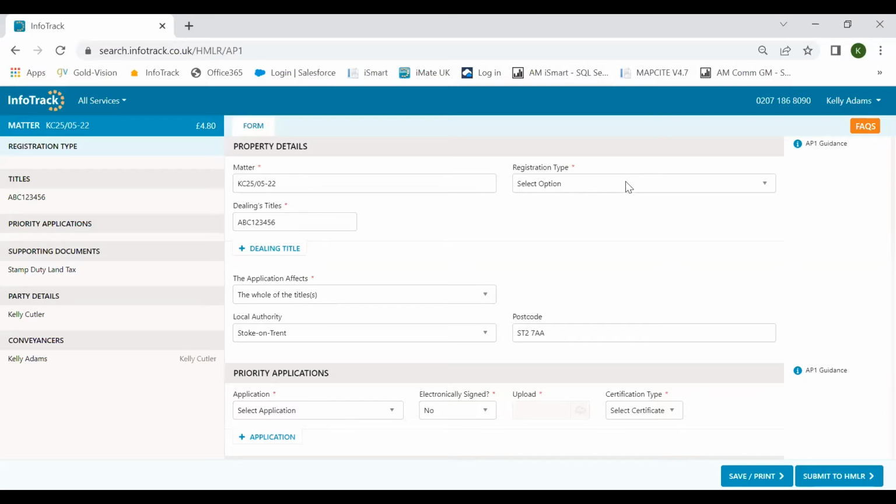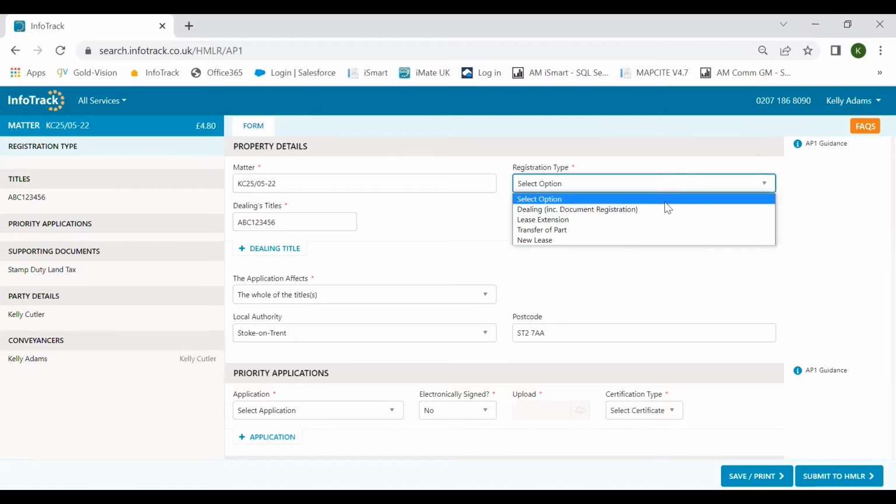But if you're unsure as to the registration type relevant to your application, you can head over to our FAQs for definitions, plus lots of other AP1 tips and tricks. Today, we're going to be running through a simple discharge, transfer and charge application affecting the whole of the title. So dealing is the relevant registration type.